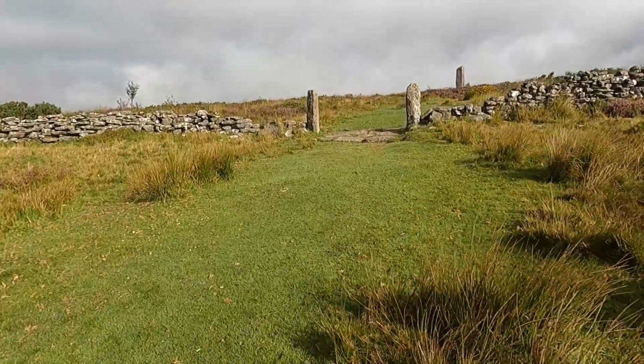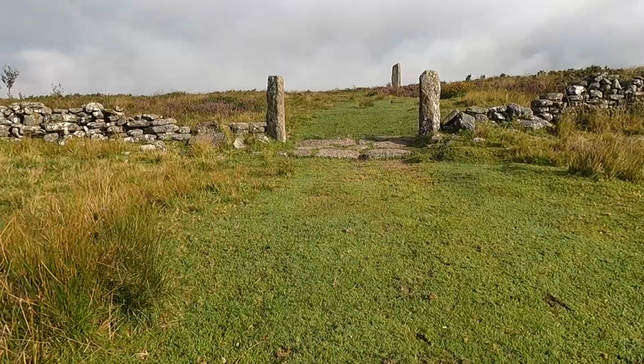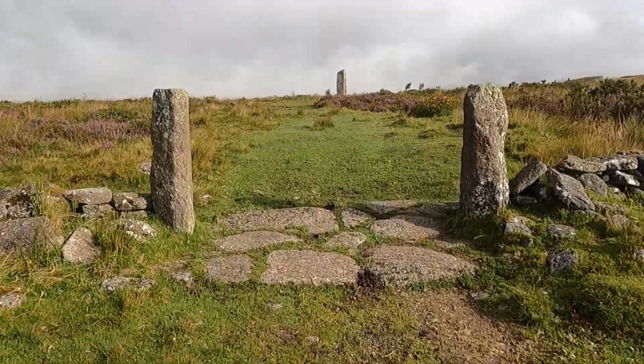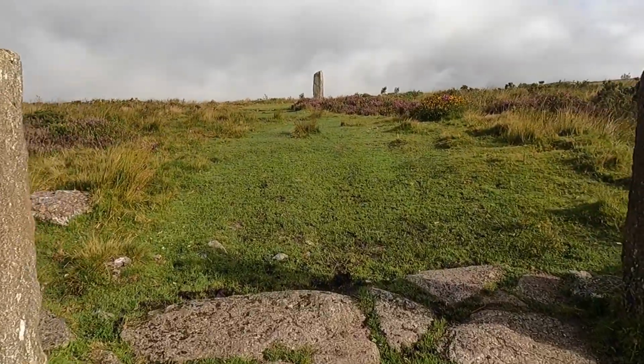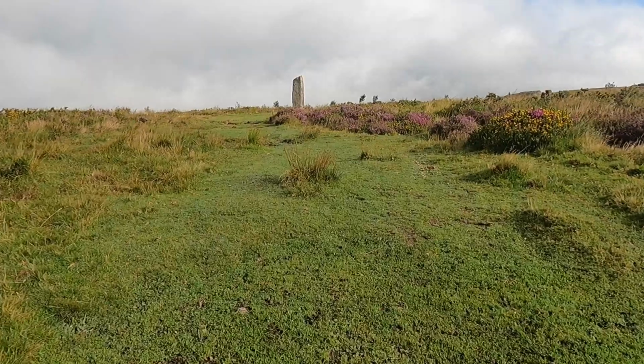Just approaching the tor, I read that close to the tor there used to be a Bronze Age stone row, but I think it's gone now. But there's still the terminal stone standing. I think it's the big stone just ahead, so I'm just going up there now.